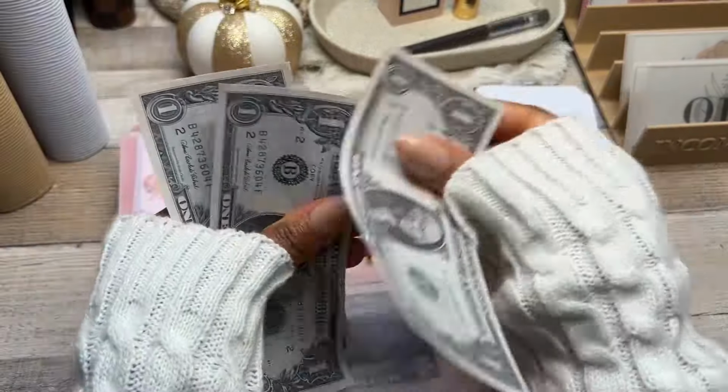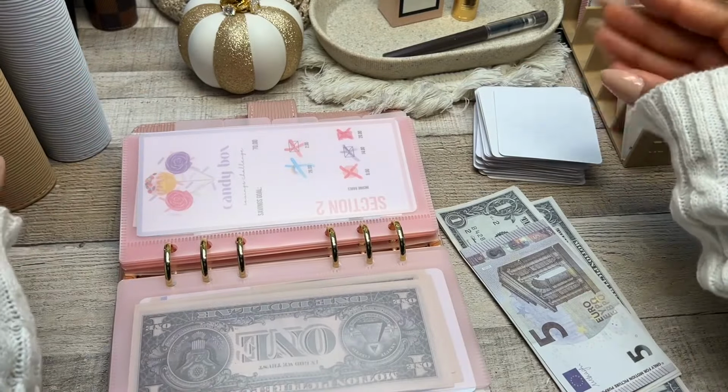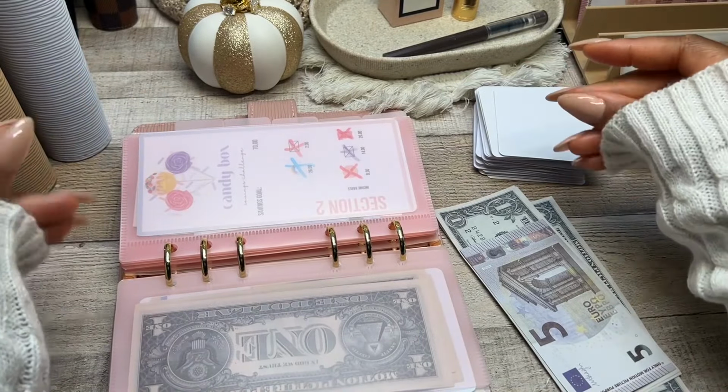We're down to 1, 2, 3, 8. $8. Do I want to pick another card? Yes, I do.